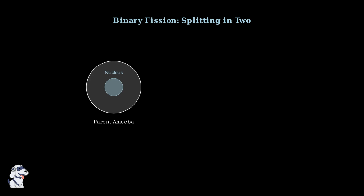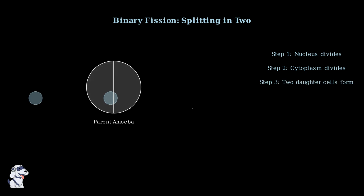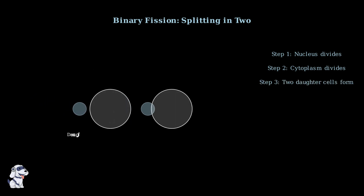Here we see a parent amoeba with its nucleus clearly visible. The process begins when the nucleus starts to divide. First, the nucleus undergoes mitosis, creating two identical nuclei. This ensures each daughter cell will have the same genetic material. Next, the cytoplasm begins to pinch inward, creating a constriction that will eventually separate the two halves. Finally, the constriction completes, and we now have two identical daughter amoebas. Each one is a perfect copy of the original parent.